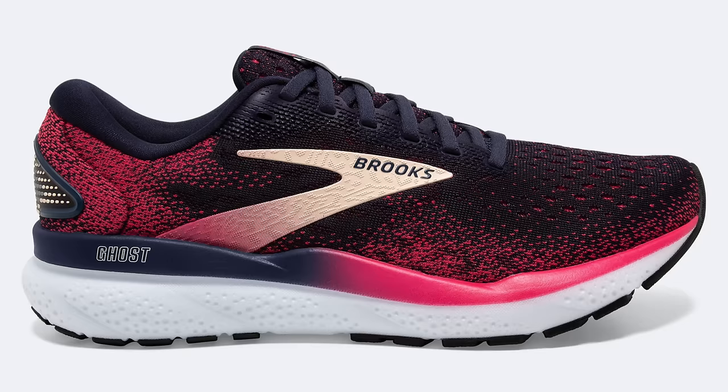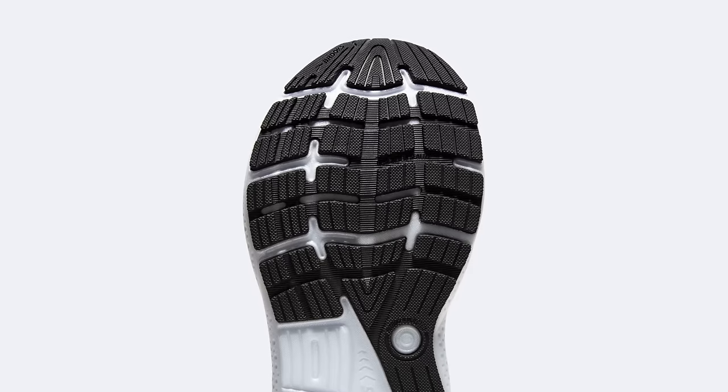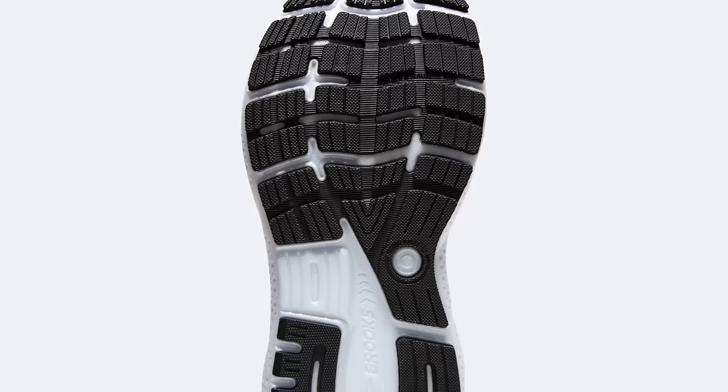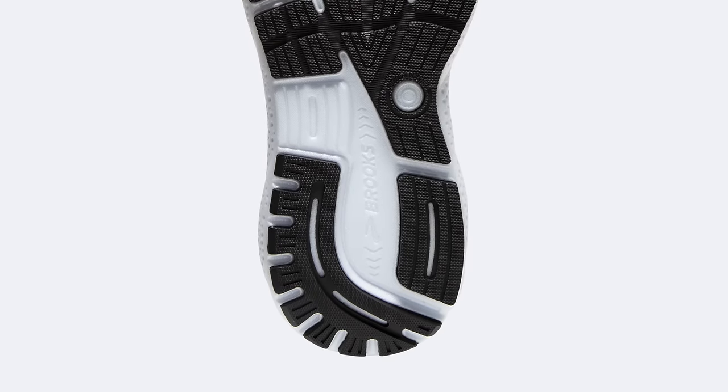Looks like Brooks are set to launch the Ghost 16 at the end of April. It's up for pre-order now in the US, with a lower weight than previous, though sticking with the tried and trusted outsole. This time you've got DNA Loft 3, so I think they're going to have a slightly squashier feel underfoot. Nitrogen-infused foam by all accounts, though I reckon the 12mm drop is either going to excite or repulse, depending on your requirements.